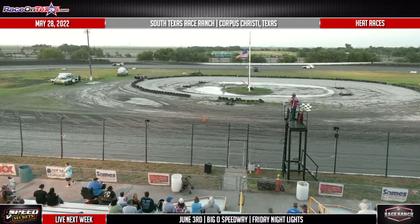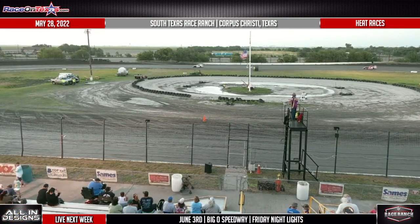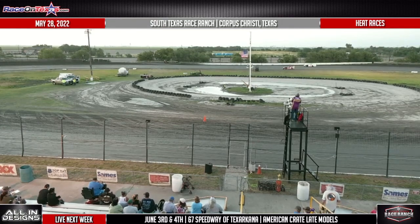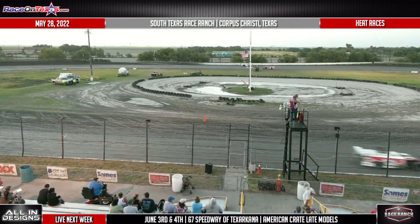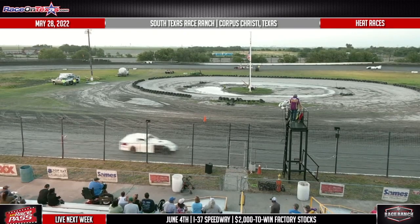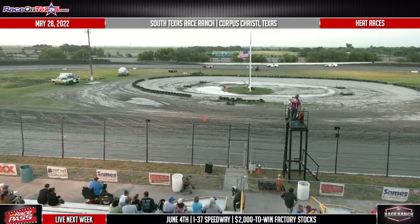Kyler Ross making a move on the inside, coming out of turn number four. Can she hold it? Can she hold it? Man, I think that's on the inside. I think that is Fanning in the 96F, but that was very close. Good closing run by Kyler Ross in the last couple of laps. Closed up real good. Couldn't quite grab that third spot.